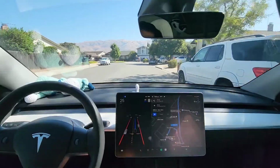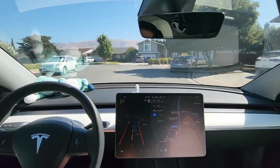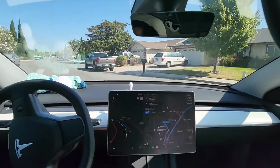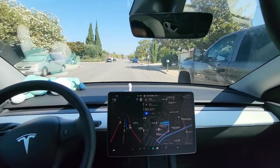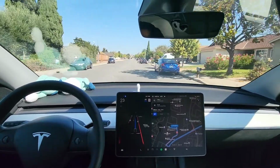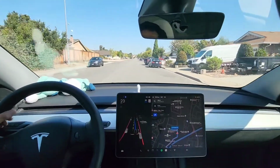Feet, turn left onto La Honda Drive. I didn't know at this park the curb was so high. I hit it too fast and it scraped the bottom of the car. Oh shoot, that was pretty close to that truck. It felt really, really close. Now turn left onto La Honda Drive.